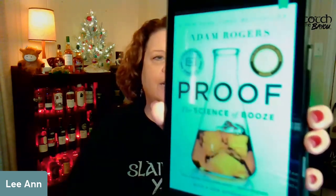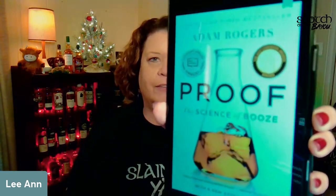Another book that goes over the science of whiskey is called Proof, literally The Science of Booze by Adam Rogers. And this book, easily available print or online, goes into a little bit more detail on fermentation, aging, maturation, things that were covered in the previous Distilled Knowledge book, but maybe upped a little bit more. And I keep this on my Kindle and I'm constantly referencing it. So it's a great choice as well.